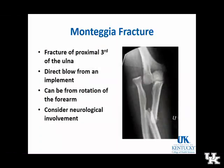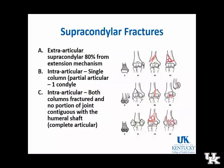A Monteggia fracture is a fracture of the proximal ulna. These are more grabbing and twisting injuries or impact across the forearm. Okay? Not typically a fall mechanism, but more of an impact across that. Obviously, with this much displacement, it's going to need to be fixed, and you got to check neurovascular status. So they're probably going to be compromised neurovascularly, or at least neurally, when you rehab them. So you got to definitely watch these as you're recovering from that.